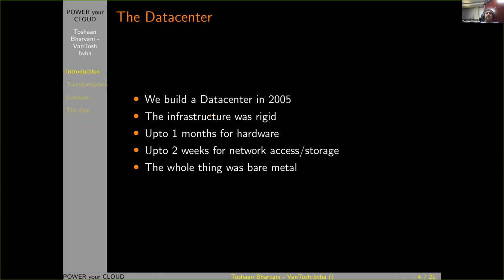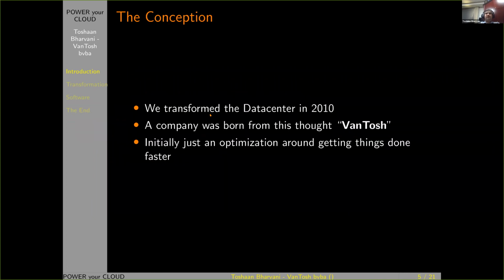And so in 2010, a few of us thought we could do it better, and we built a company. And our idea was to get things done faster, to optimize a lot of these things from the operating point, from the hardware point of view, from the operating system, and from the application. And to do that, we actually bought a lot of stuff from the old data center and the company they had, and took a lot of their knowledge and tried to optimize and do things faster, get things done better.